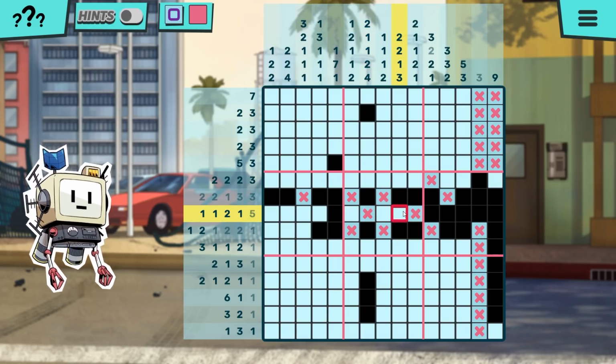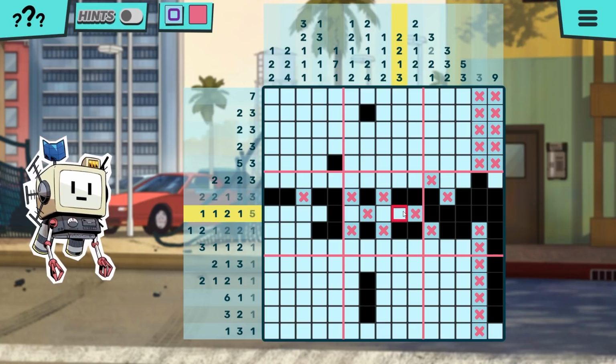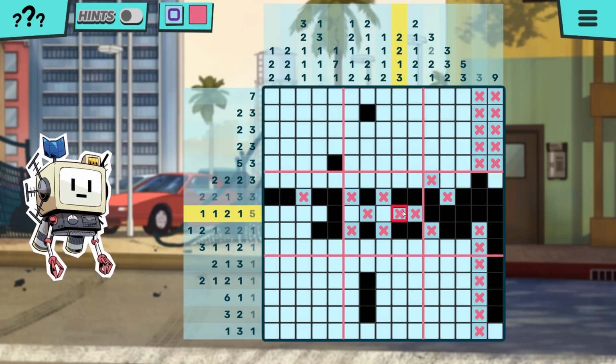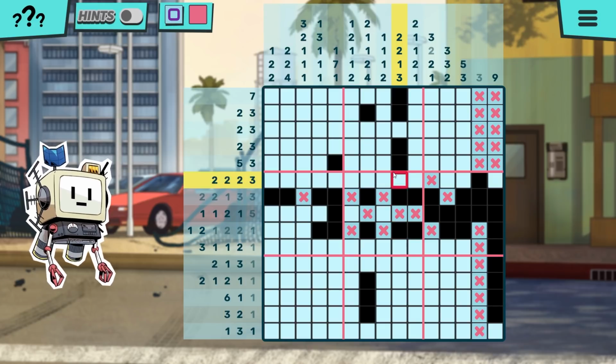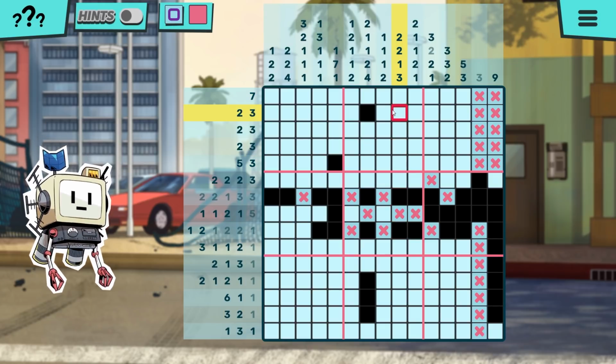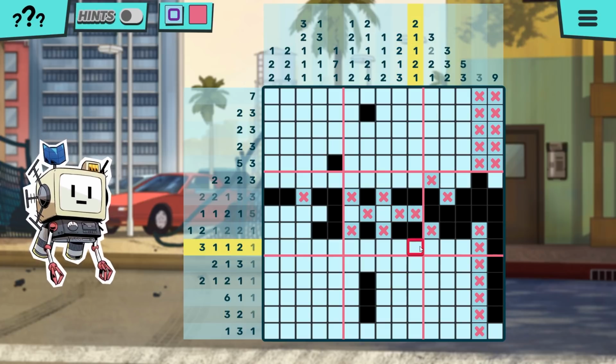Mm-hmm. This one has to have an X between it? Yeah, because there's no way you can get... You can't get 2, 2, 1. Well, you could get 2, 2, 1. Ah, but that would still have the X between it no matter what. Mm-hmm. Because there's no way this could be the 3.